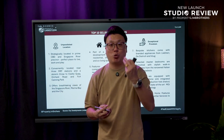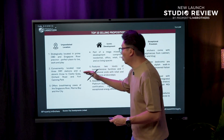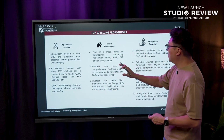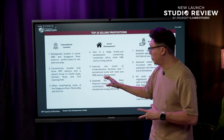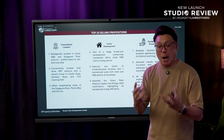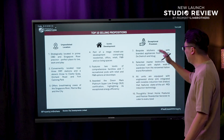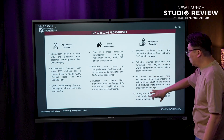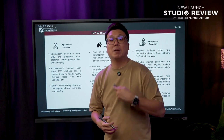You get access to 3 MRT stations, right? Plus also the views. This is one of the most iconic projects that will be along the Singapore River side. So of course, in terms of the interior finishing, it's also very, very premium, as you can see from some of the materials that's being shown.